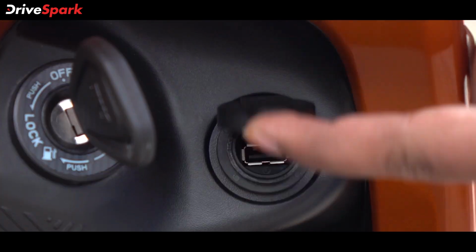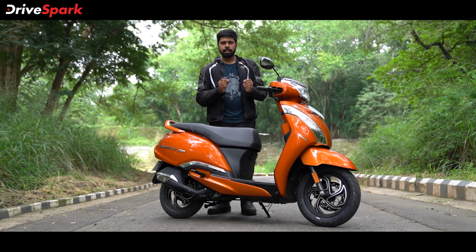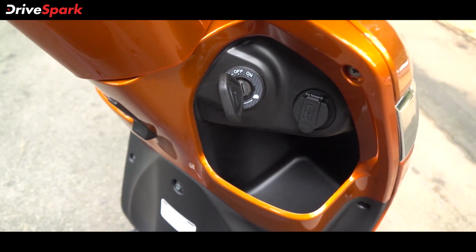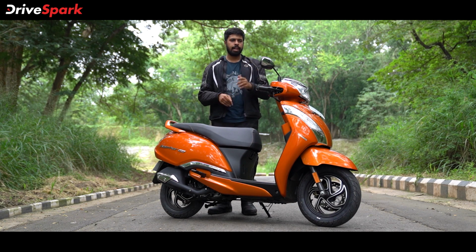Right next to it, you've got the USB smartphone charging socket, and that can be used to charge your smartphone, and you can place your smartphone right there. There is a small 2-liter cubbyhole, and that can be used to store your knickknacks, your small things that you'd like to keep handy while you're riding the scooter.